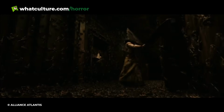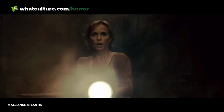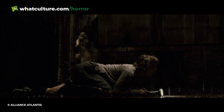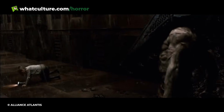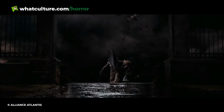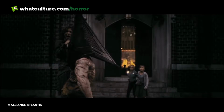Regarded as among the most unsettling characters in gaming, many suspected the film would fail miserably to capture the helmeted monster's menace. Boy, were we wrong. When Pyramid Head first appears with his rusted sword scraping across the floor, it's impossible not to feel a chill run down your spine. Although viewers can become desensitized after seeing a movie monster multiple times, Pyramid Head never loses his power, since viewers are left quaking in their boots every time he re-emerges.